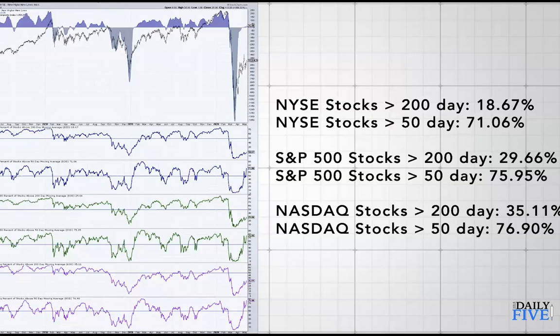So this is an interesting chart. What we have in the top panel is the New York Stock Exchange new highs minus new lows. So this is a measure of stocks making new highs minus stocks making new lows. Now, I've charted this with a 10-day moving average. So it's a bit slower moving version, but it gives you a picture of sort of how that new highs, new lows index is moving.